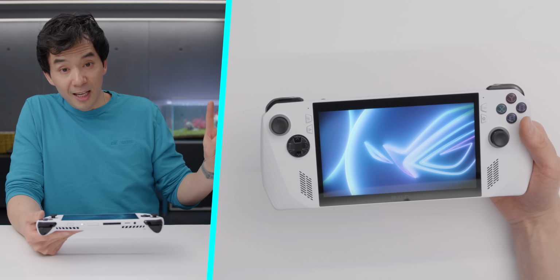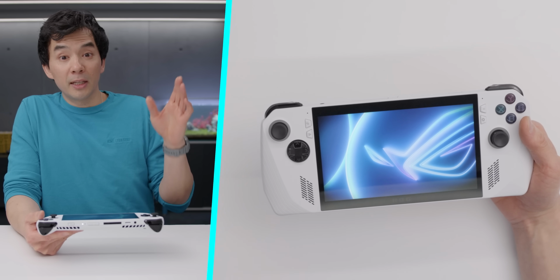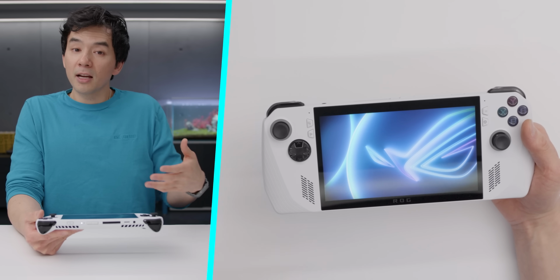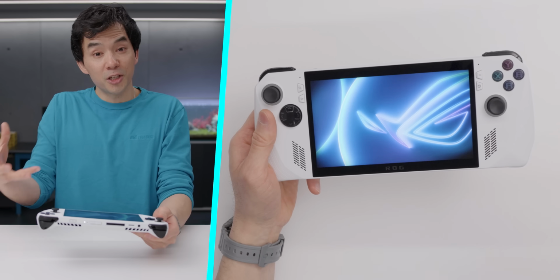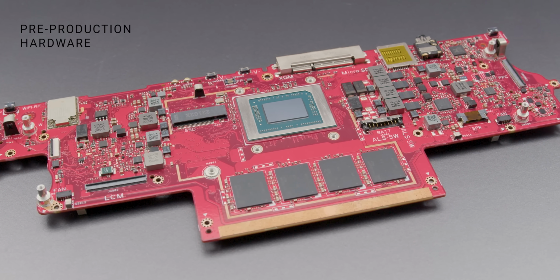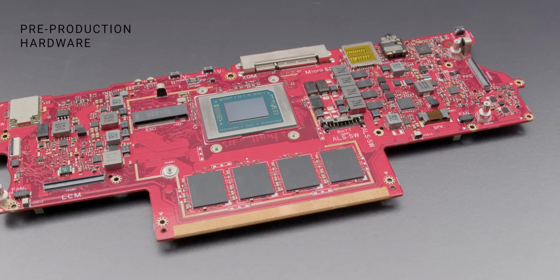So ASUS claims that this has double the performance of the Steam Deck, literally 2x. And I can't divulge frame rate and stuff. I just took a little peek around and they told me I can't share it, but this is a brand new chip from AMD. It's hot off their press. It's a custom 4nm APU, Zen 4, RDNA 3. Now I don't know the naming and the clock rate on this thing, but from what I've seen, I think the claims are legit.